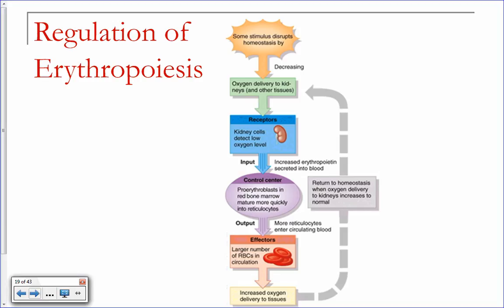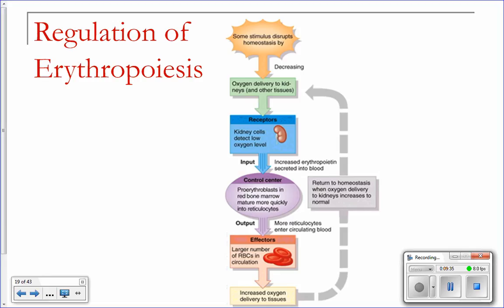Okay? Okay. So this is your feedback mechanism for erythropoiesis, okay, the forming of your red blood cells. So some stimulus disrupts homeostasis, okay, by decreasing the oxygen delivery to the kidneys. Okay, the kidneys detect that low oxygen level, and they produce the erythropoietin, which goes to the red bone marrow, which causes it to raise the number of red blood cells, which then increases the amount of oxygen to the kidneys, and then decreases the amount of erythropoietin, and you're back to homeostasis, right? Back to the normal level where you want to be, right?